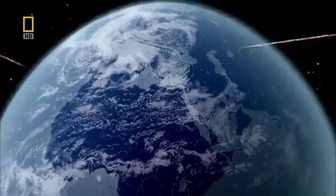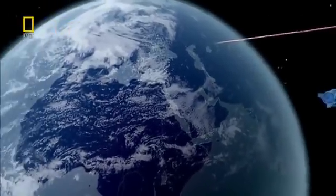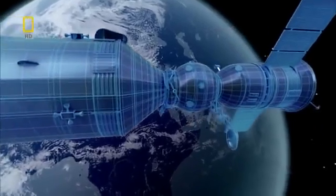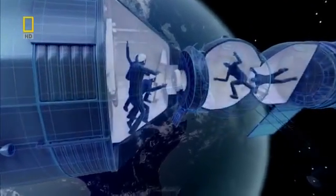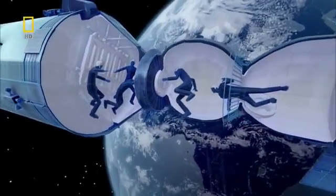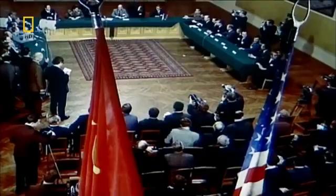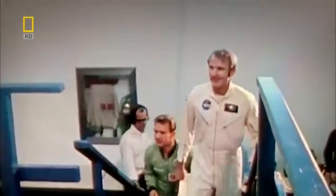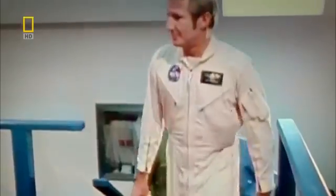Both craft will dock in orbit 220 kilometers above the Earth. Here, the American astronauts will meet the Soviet cosmonauts, and together they will conduct the first ever international space mission. One of the American astronauts was Vance Brand.